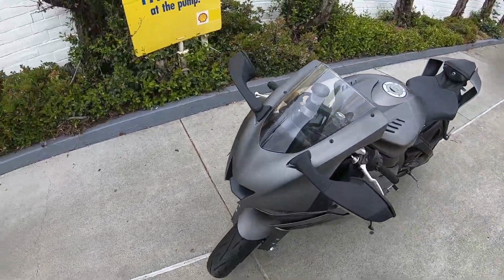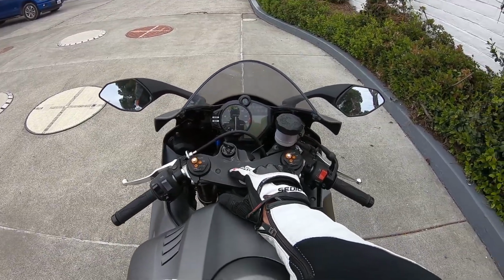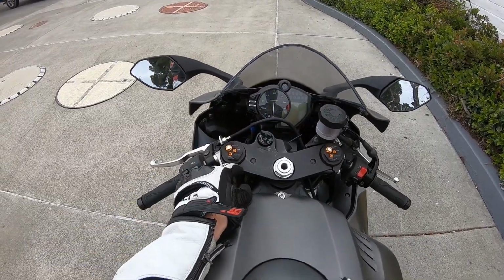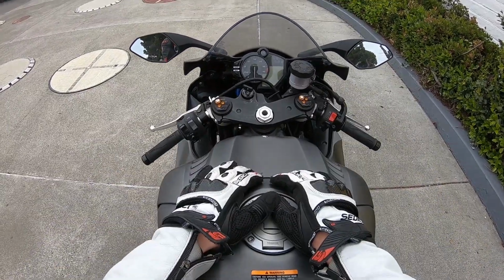Make sure I have enough air in the tires. Oh yeah, we're good. It does come with KYBs, which is pretty nice. You can set the preload and everything. I think you just need an Allen key. So without further ado, let's get moving.